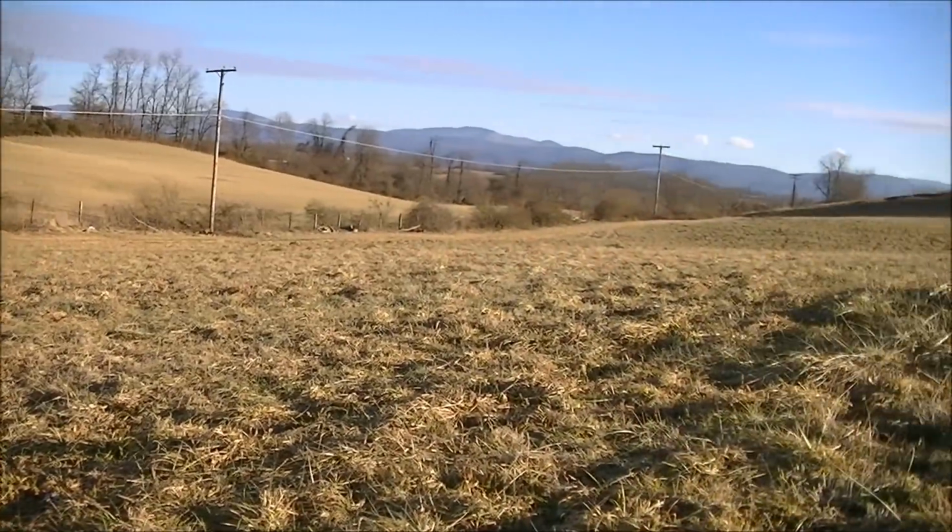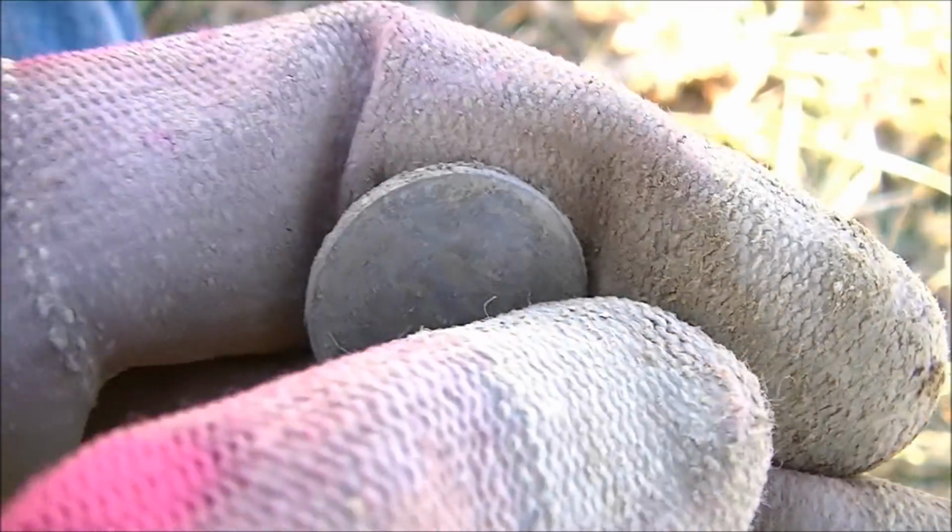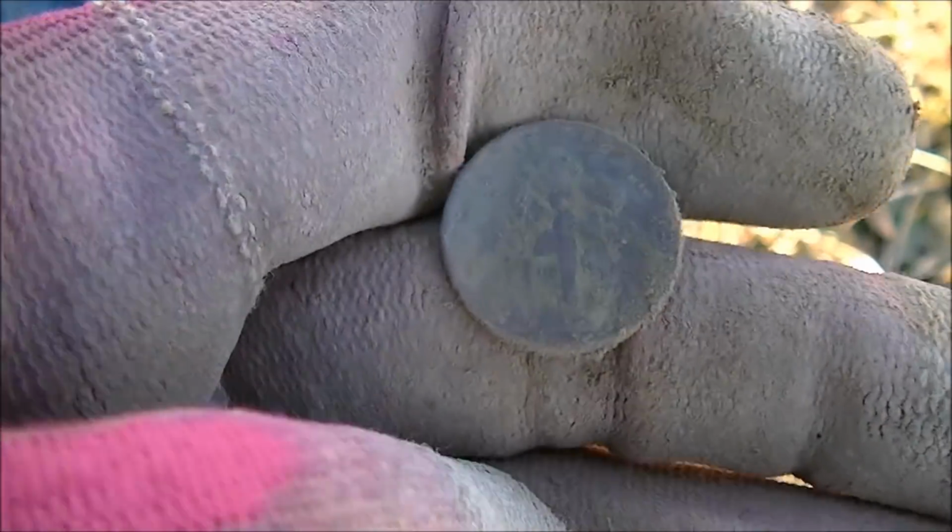Way in the bottom end of the property. And it is a 1968 dime, which is the same year the skull was built. It's on top of the hill here. So hopefully there's something a little bit older. I'm surprised I'm finding coins the whole way down here.